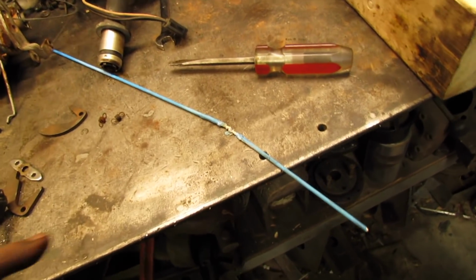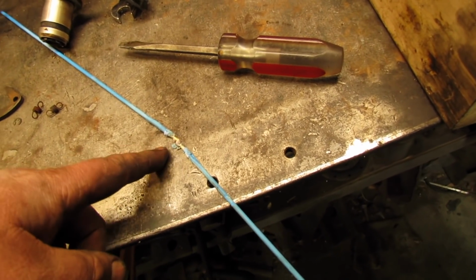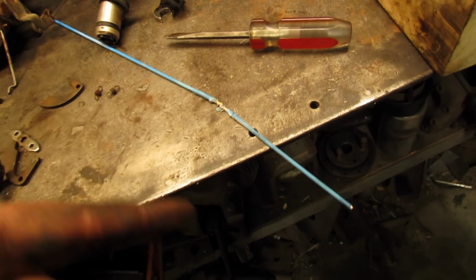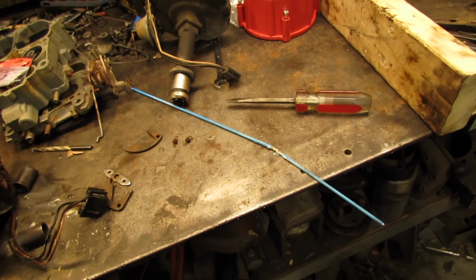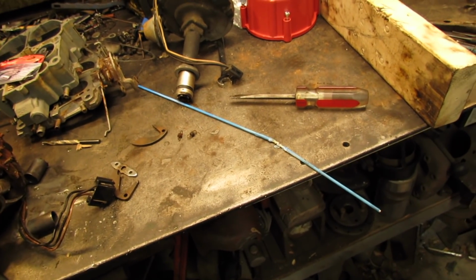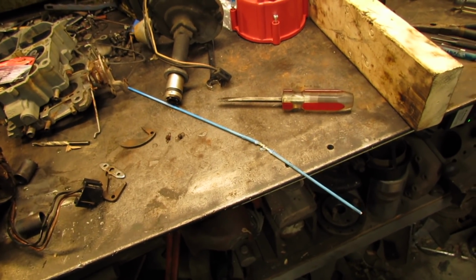There's how much of a cheapskate I am. I braze the little pieces of brazing rod together so I can use it all. Penny saved is a penny earned. I think that's what the saying is.